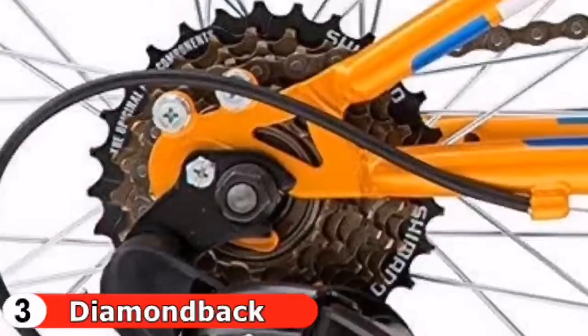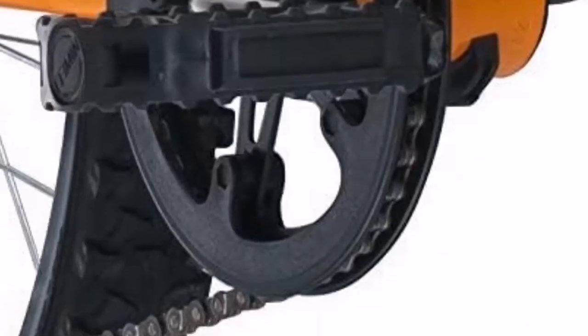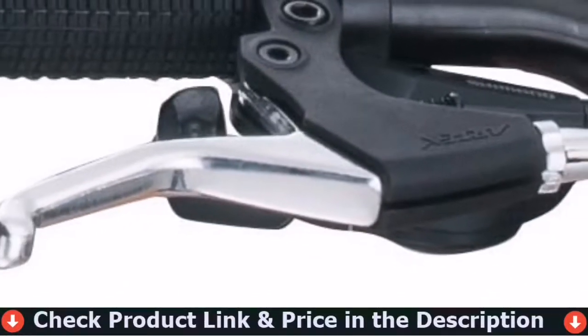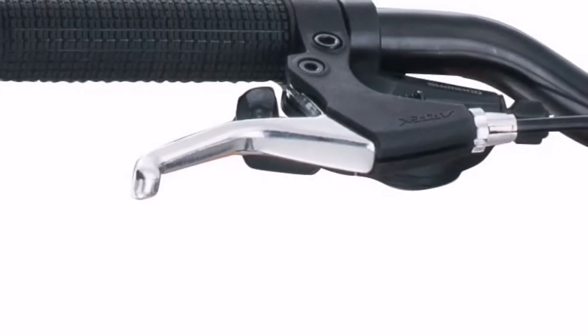Shimano 6-speed drivetrain with trigger shifter makes shifting simple, giving little ones a boost on climbs. The 40mm travel fork soaks up rocks and roots just like on a bike for big kids. Linear pull brakes have adjustable reach levers to keep them safe and in control.